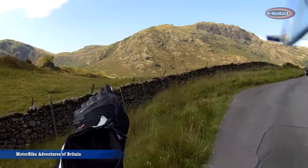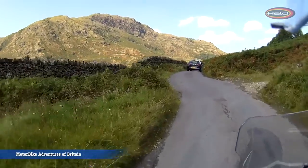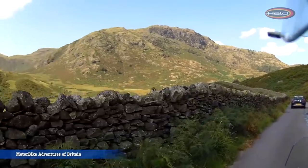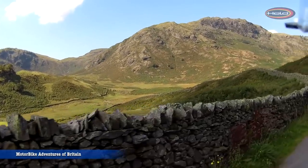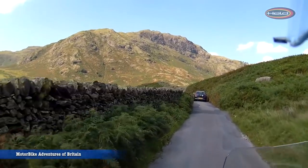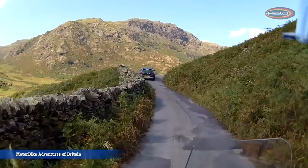And that is where we've just come over. But the views just don't stop. This is why you have to take your time, because you've got to soak these views in. If you go too fast, you've got to keep watching the road. You're going to miss it all.